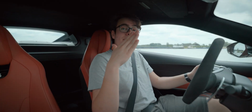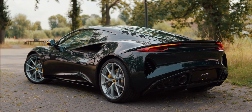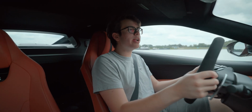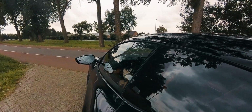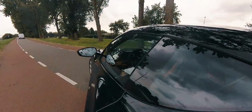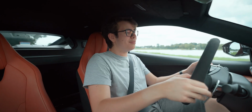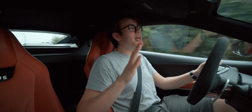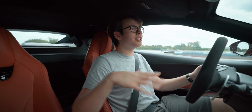As I already said, the Emira really stands out in the traffic. It just attracts attention. It looks like a supercar, as already said. And talking about a supercar, the price in the Netherlands of this car is absolutely bonkers, if I may say so. It costs like 100,000 euros or more.